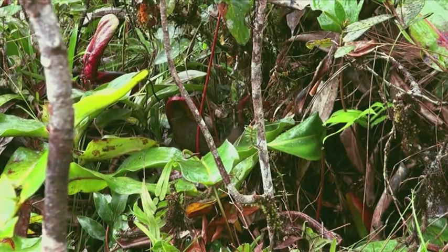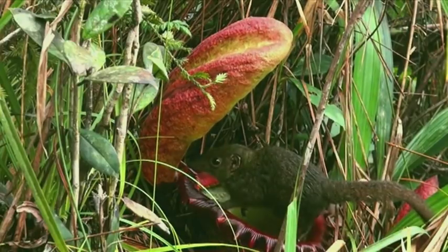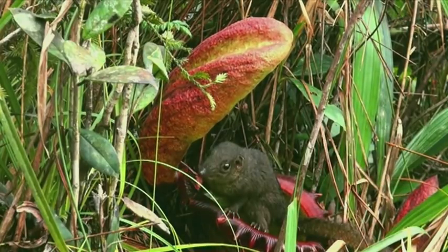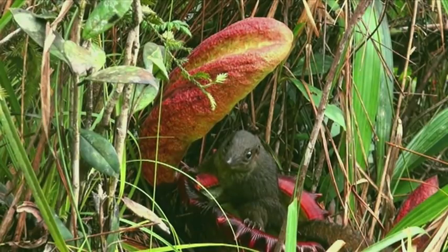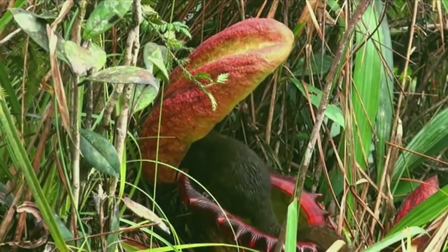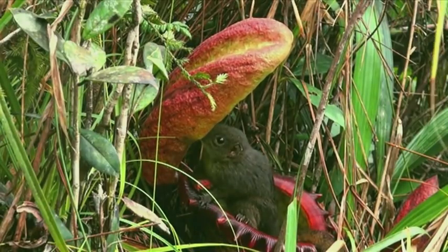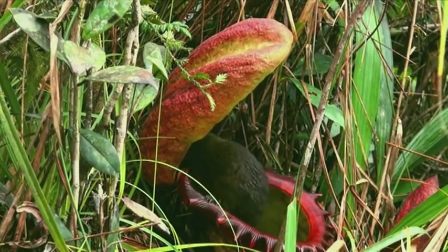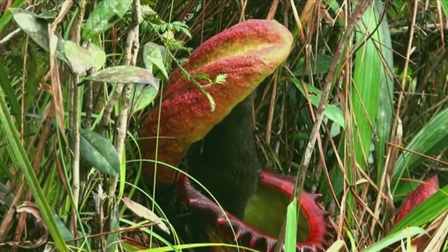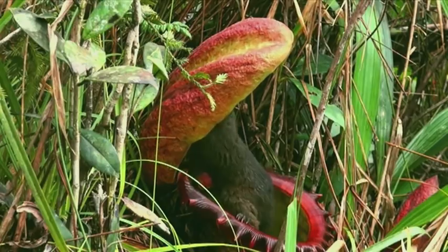This engaging little animal is Tupaia montana, the mountain tree shrew. It feeds on fruit and any insects it can find. It also visits pitcher plants. Until recently, what happens next was a mystery. This footage seems to show that the animal has found a way of evading the slippery death trap. What is more, it's feeding on the underside of the pitcher's lid.